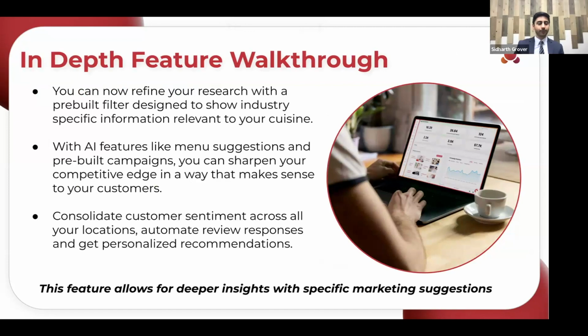And so we've walked through two of our new features, the Reviews AI and competitor analysis today. We can see how we can refine the search with our pre-built filters to show industry-specific information from cuisine to distance, with AI features like menu suggestions and pre-built campaigns, which can give you the competitive edge to take over other businesses, and consolidating all your customer sentiment data and reviews across all your locations, across different platforms, and automating your complete review response process. So you are basically handled in all, so that you have a one-stop shop that saves you hours and hours every single week.